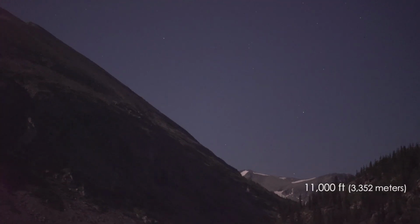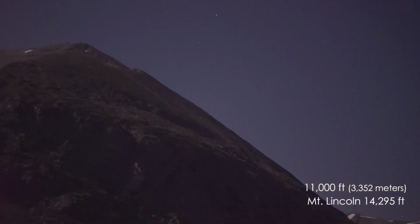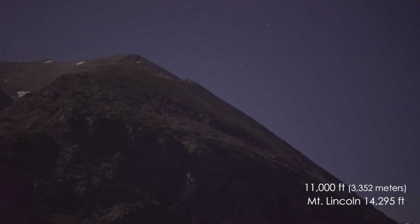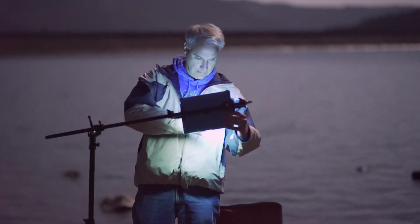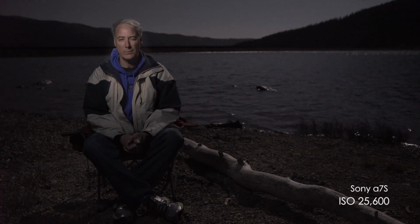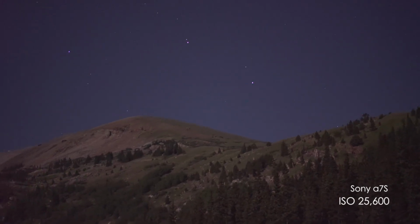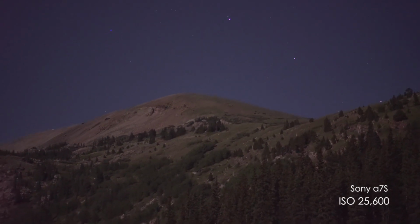I'm up at 11,000 feet in the heart of the Rocky Mountains. Got Mount Lincoln right over to my left, and I am lit by an iPad on its lowest setting. And I'm shooting with the A7S at ISO 25,600. I thought this would be a great way to demonstrate what this camera can do for this particular review.